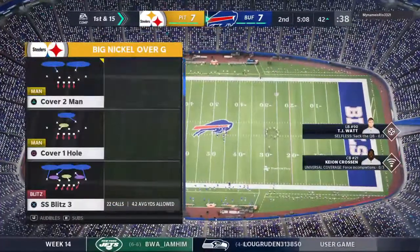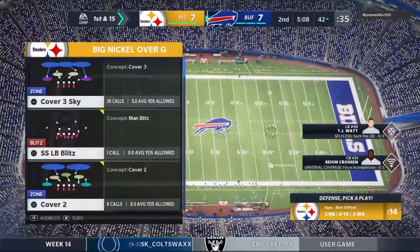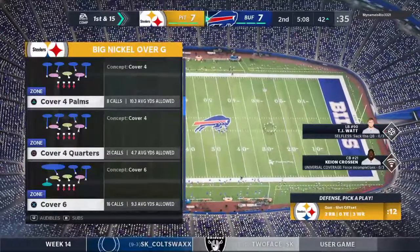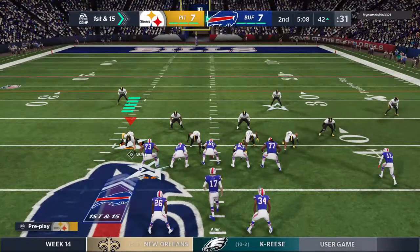Accepted, of course, and that moves him back 5. The delay of game backs him up 5, 1st and 15.